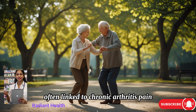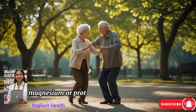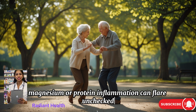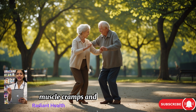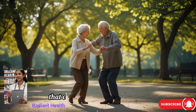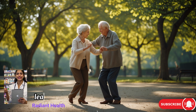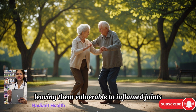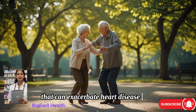chronic arthritis pain. What happens when you don't get enough omega-3s, magnesium, or protein? Inflammation can flare unchecked, leading to intensified joint pain, muscle cramps, and a higher risk of falls that could result in serious injury. Many seniors miss out on walnuts due to chewing difficulties or a lack of nut consumption in their diets, leaving them vulnerable to inflamed joints, weakened muscles, and poor circulation that can exacerbate heart disease risks.